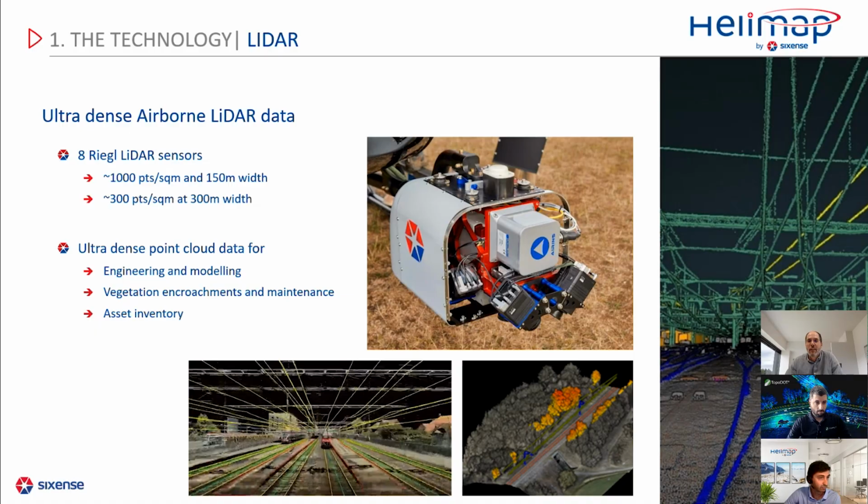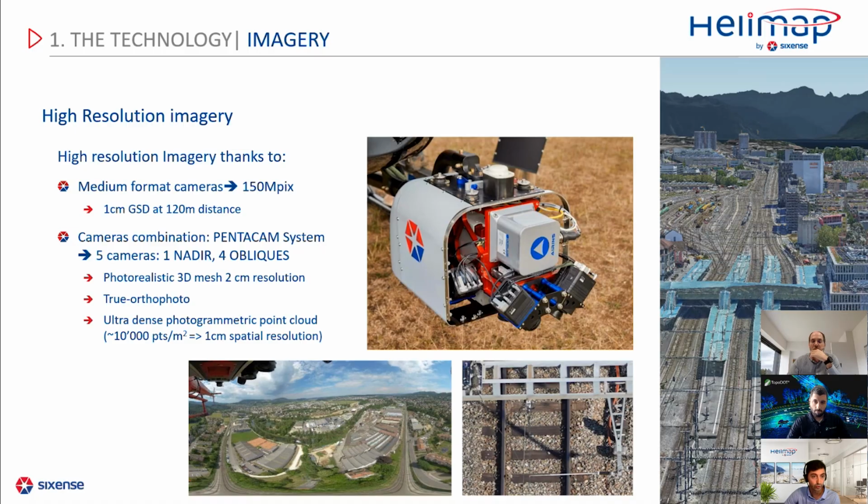We can get, to give you an idea, approximately 1,000 points per square meter at 150 meters width, and 300 points per square meter at 300 meters width, meaning that we can cover not only the rail, but much more. And then these applications, you know them very well: engineering modeling, vegetation encroachment and maintenance, or asset inventory. And if we add on top of this Phase One cameras, then we can get 1 centimeter resolution images at 120 meters, and even create new systems such as the Pentacam, for example, to have realistic 3D models for city modeling, or ultra-dense photogrammetric point clouds with more than 10,000 points per square meter and 1 centimeter of spatial resolution.